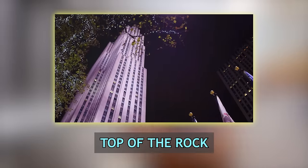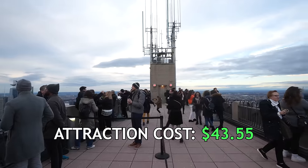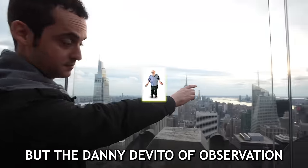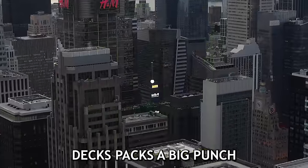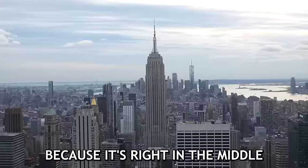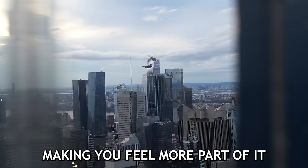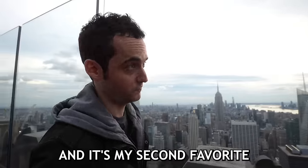Top of the Rock. This is probably the most underrated observation deck because it only goes 70 floors up, which is the shortest vantage point. But the Danny DeVito of observation decks packs a big punch because it's right in the middle of the Midtown skyscraper scene, making you feel more part of it. And it's my second favorite.